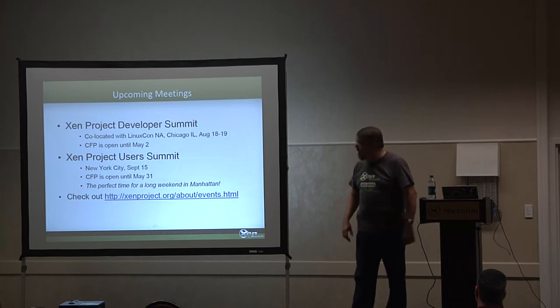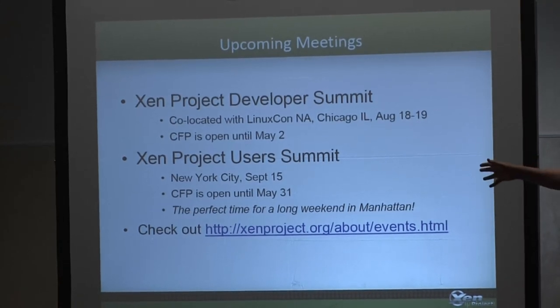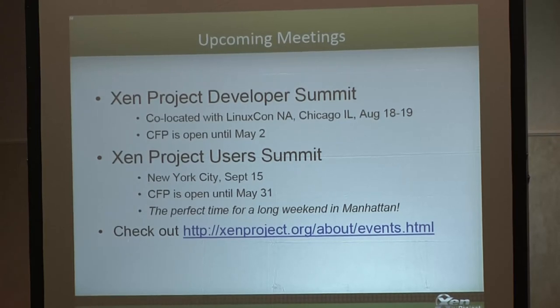We've got some upcoming meetings that I'll mention. We have Developer Summit. If you're going to LinuxCon North America in Chicago, Developer Summit's there for 2 days. The one that is near and dear to my heart is User Summit, which I'm organizing. So if you have any questions about User Summit, see me, please. It's in New York City, September 15th, which is a Monday. That means if you want to do the long weekend thing and do the tourist thing on the weekend, and spend a day geeking out about Xen on Monday, please do. It's all of $79. It's probably the best training value you're going to get out of Xen, and we've got some really good speakers. We're about to announce the lineup probably in about a week or so. You can see all that at the xenproject.org site.